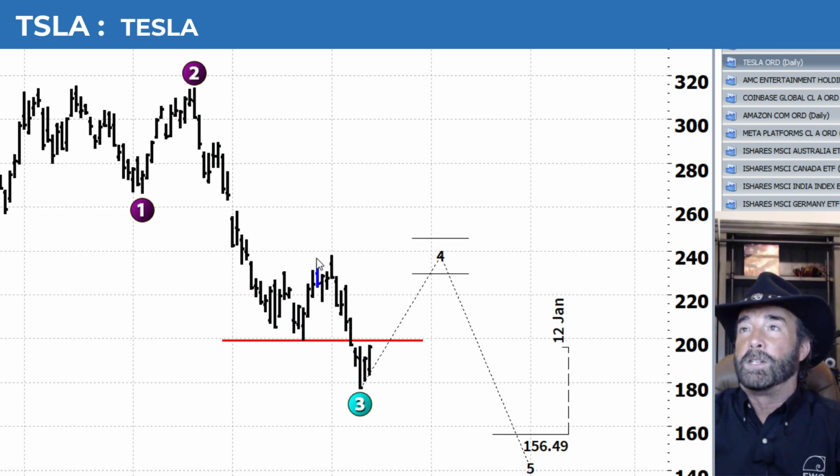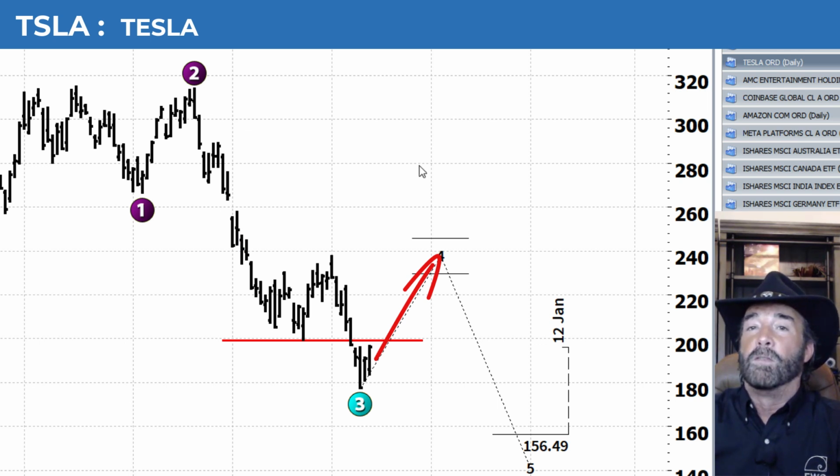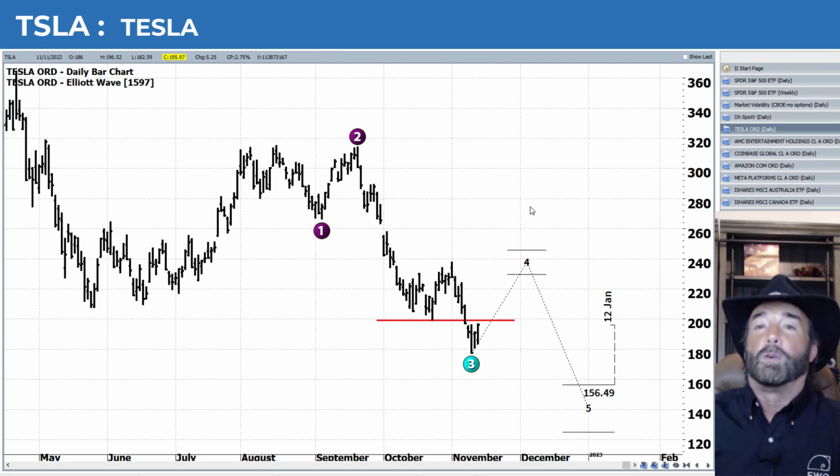There you go with another zigzag pattern right there. They're everywhere. When you start to look for them, you find them all over the place. So now can we get back above 200? Can we at least rally up and create this wave 4 correction in this overall downward move in Tesla? It's looking kind of bleak on Tesla. What do you think? What are your views on Tesla? Can Tesla withstand what's going on with Elon Musk, Twitter, all of the regulatory stuff that's out there?